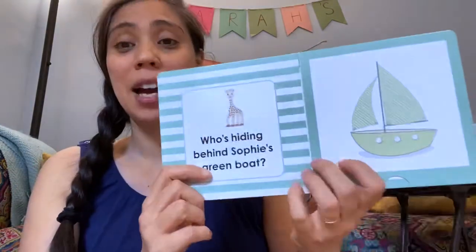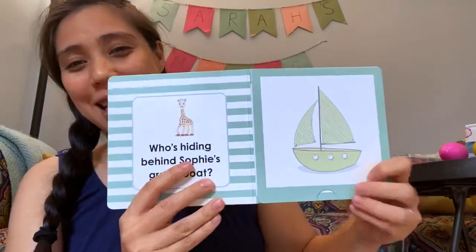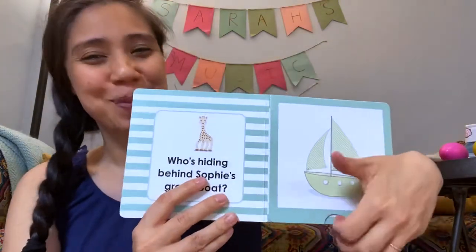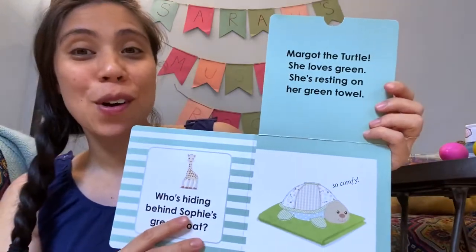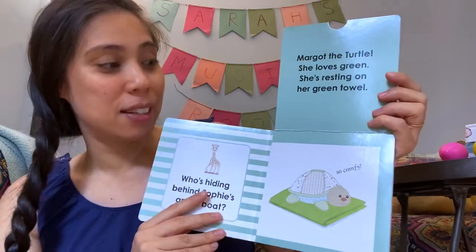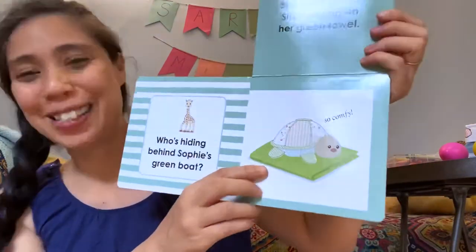Who's hiding behind Sophie's green boat? Let's find out. Margot the turtle. She loves green. She's resting on her green towel. So comfy.